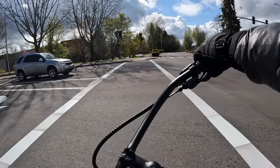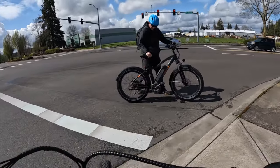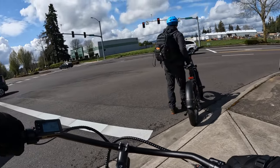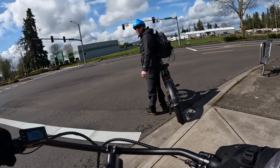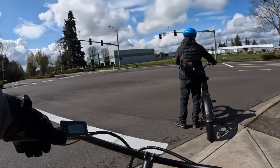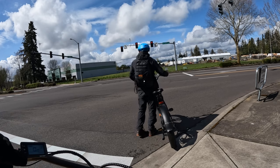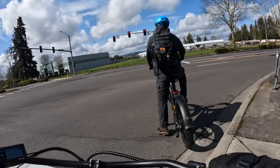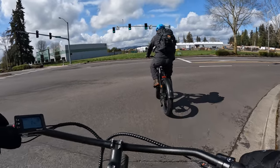Going to be cars turning here, right behind you. Yeah, I got straight in my seat too. Cars are coming up, wait for them to go by. If we would have went in the car lane, we could have been on that side, but it's tough there to get across. Here we go.